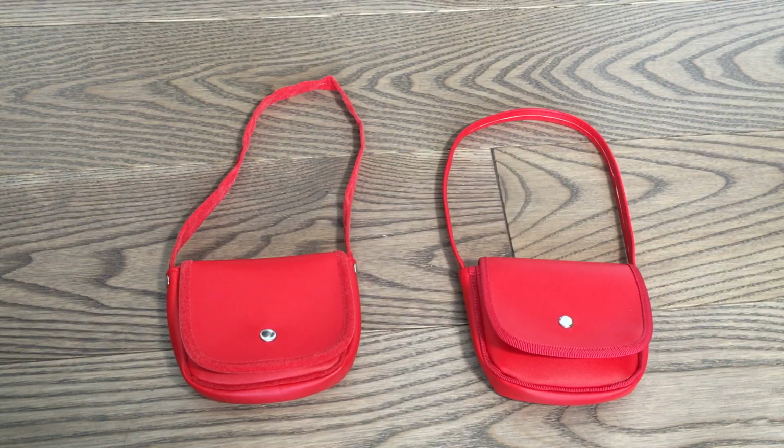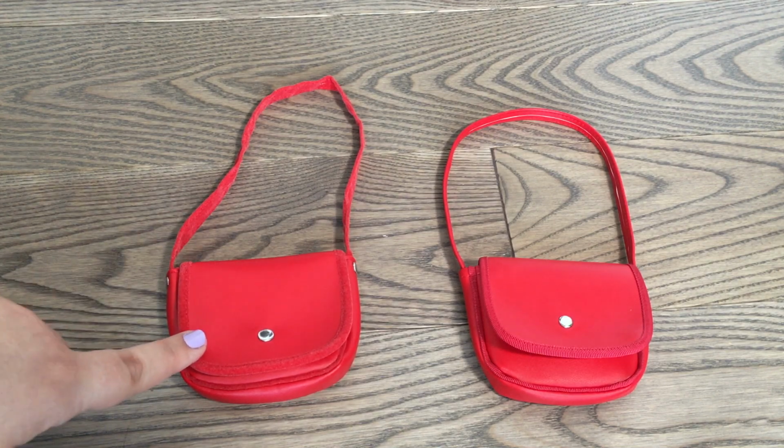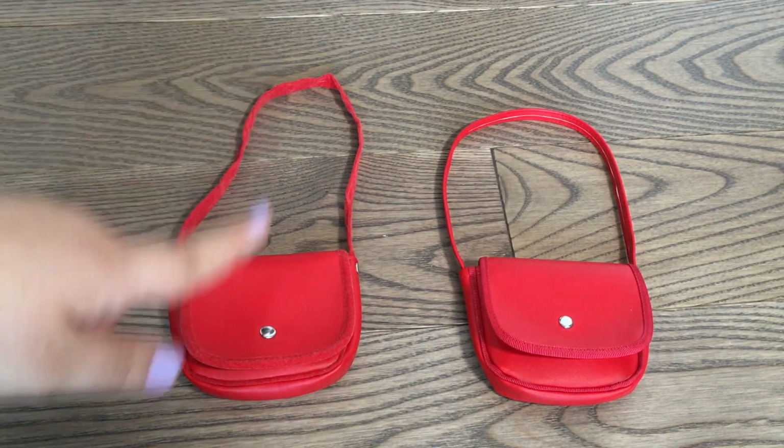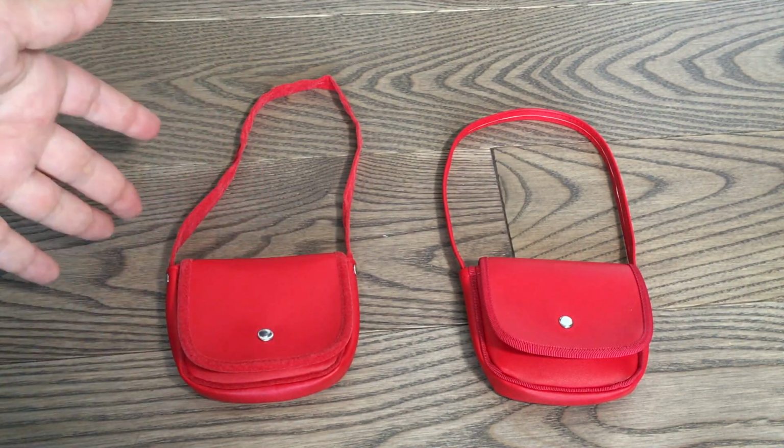So the final comparison I want to make between the 35th anniversary and the BeForever Mollies are their purses. And the first thing is that the color between these two purses are actually identical.